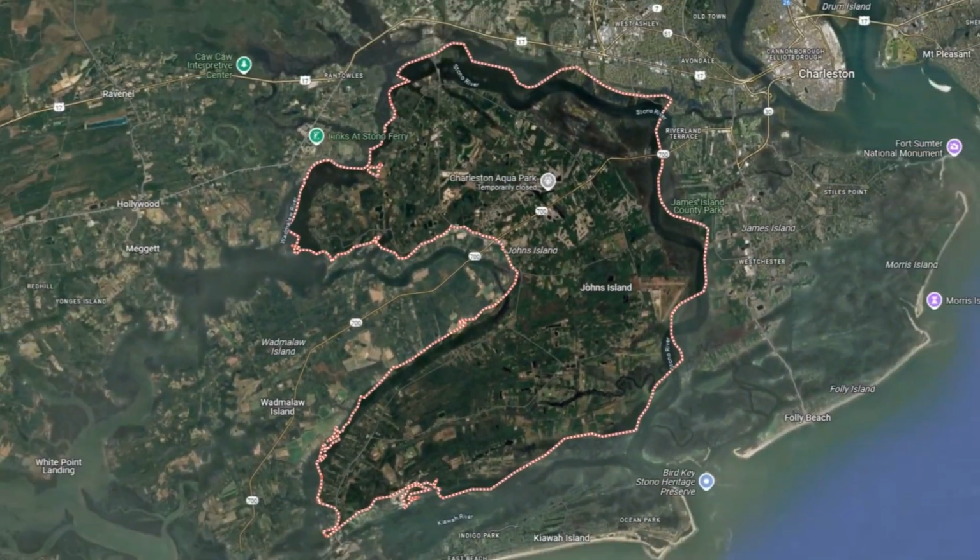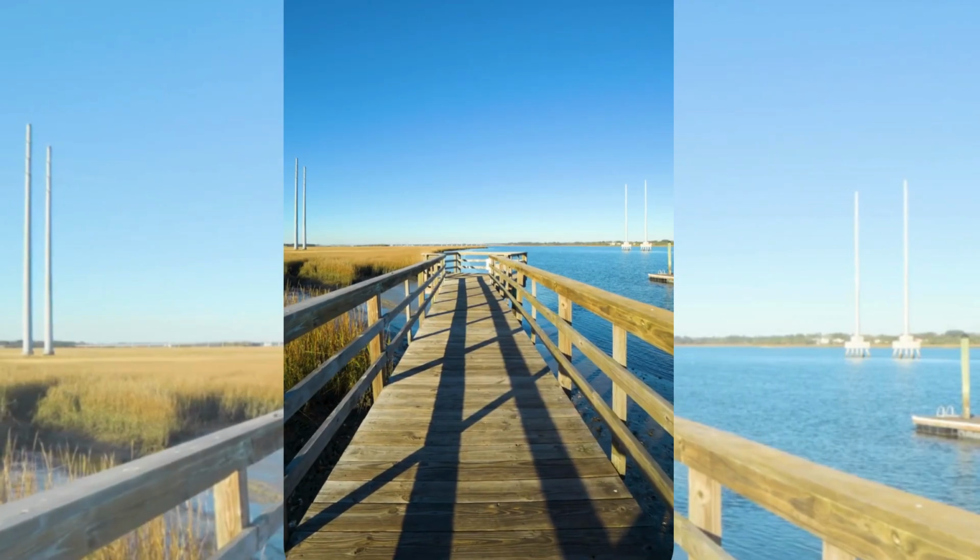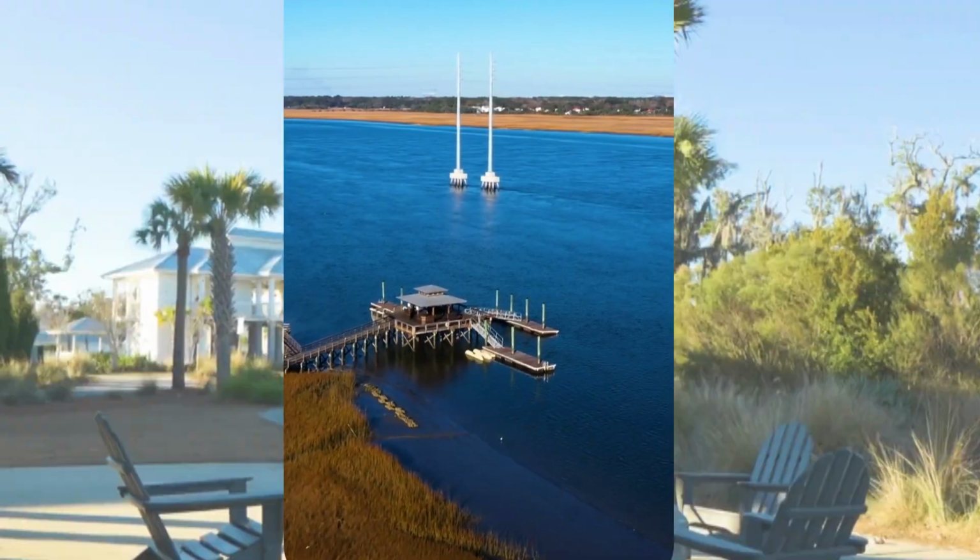First things first, Johns Island is huge. It's actually the largest island in South Carolina. It's surrounded all the way around by rivers, making it an island on its own. But it's not really like an island with beaches like you might consider some islands that you think of. It's more like a really nice, big, green, lush area.